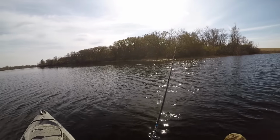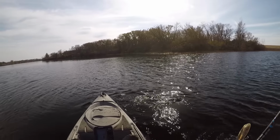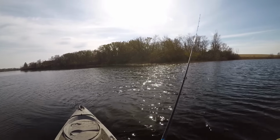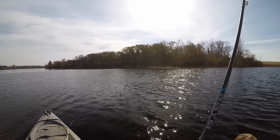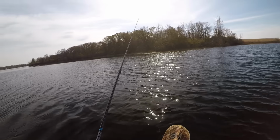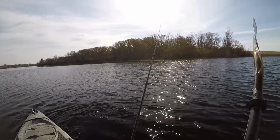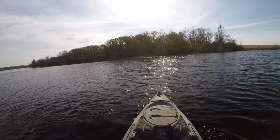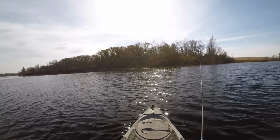We'll try the outer edge of those weeds right over there. See if that's where my bass buddies are hanging out. I'll have to fish my way in this way a little bit too, because there is a bit of a trough. Oh, there was something. As I was saying, there's a bit of a trough between the hump, then it gets deeper, and then it gets shallow going into the bay. I just had something give my jig a little bump over there. There's definitely fish over here.